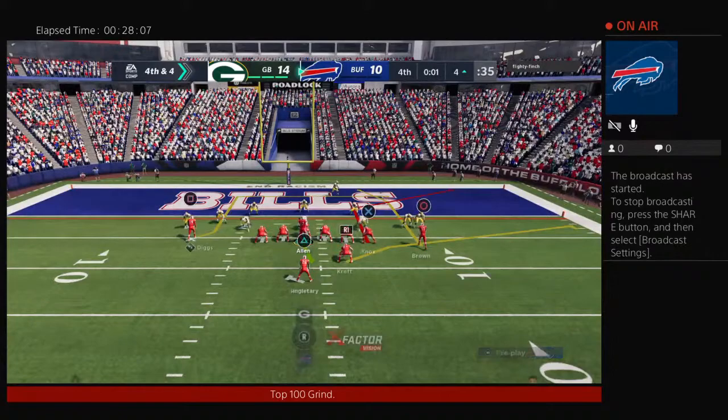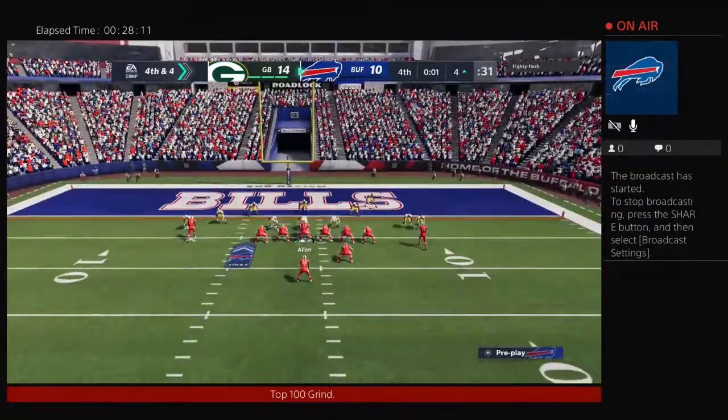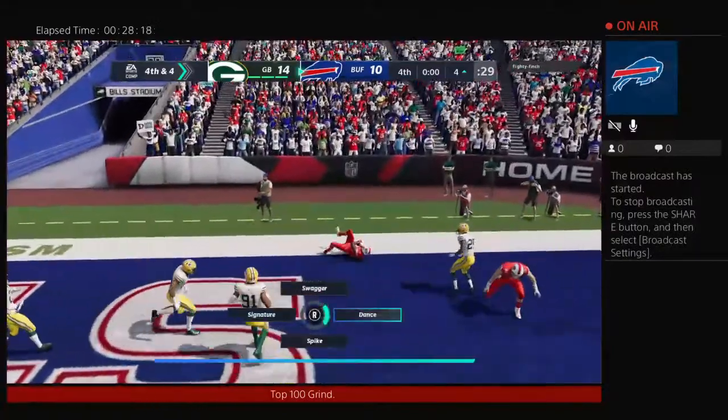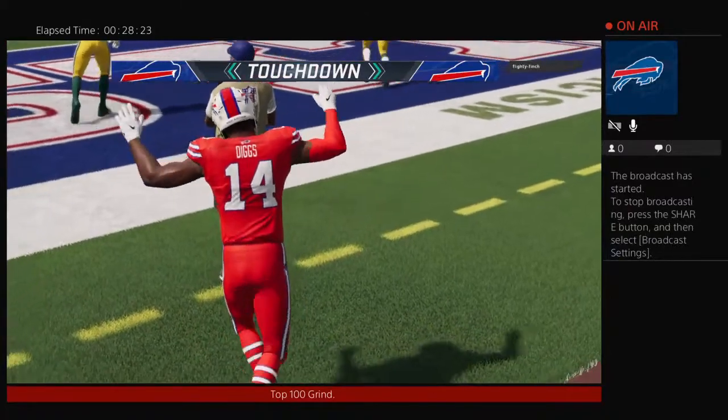Down 4 late. Got to go for it here on fourth down. One final shot. They'll look to throw. And this is going to be caught. It's caught. And they've won the football game.